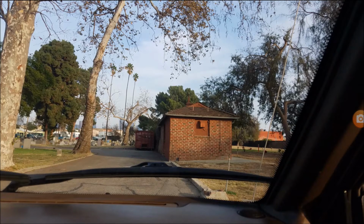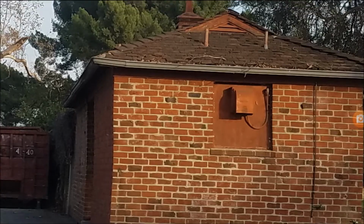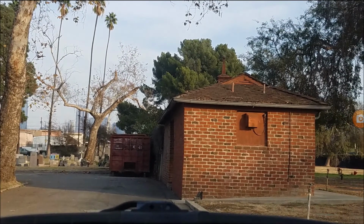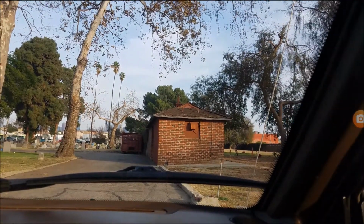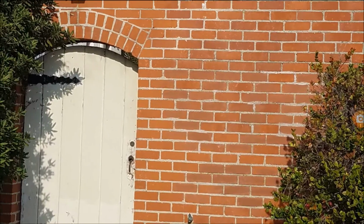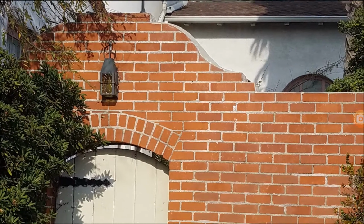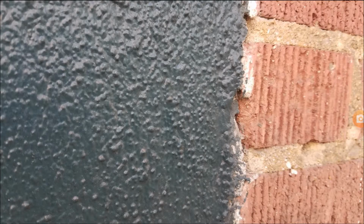And here's a structure in the middle of a cemetery, all brick. If it was a different color, I would not think that it was brick. Same with this fence in front of a house. It's got the familiar arch and the same shape that we see on the top of a lot of buildings. Here's a close-up of a brick building that had the windows filled in. If they paint over all of it, it would just smooth over.